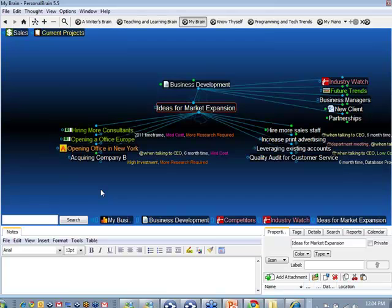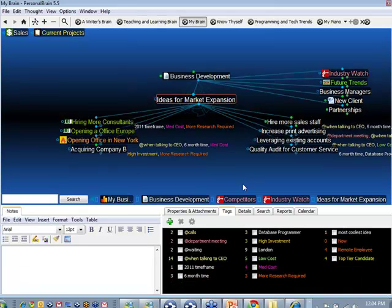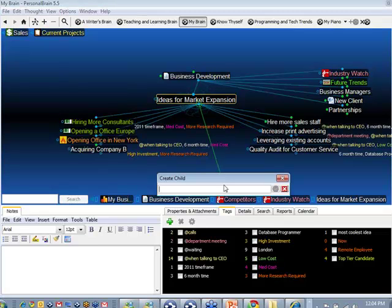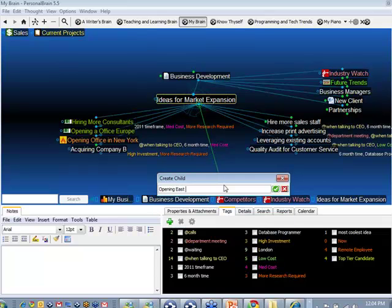But then finally, there's something called tags, and tags are great for getting things done, organizing tasks. This is basically the area, and I'll just go back down here and click on my tags, where you can tag certain thoughts. Now, in a brainstorming session, I like to tag things with the level of feasibility I ascribe to getting something done. So I have a lot of tags here based on cost and time frame. So for instance, let me create a new idea for market expansion. I'll say opening East Coast office.